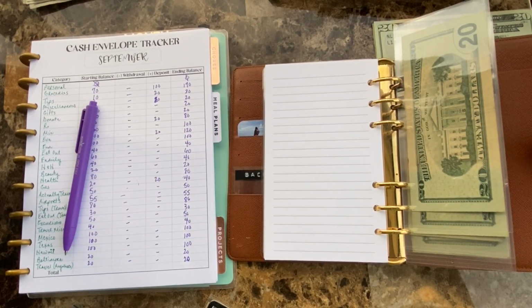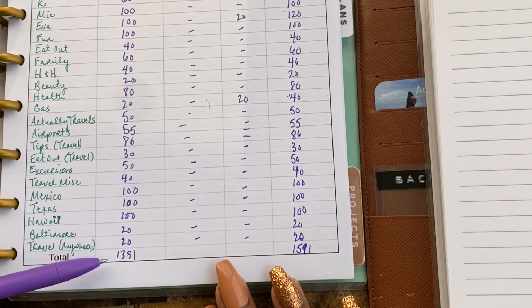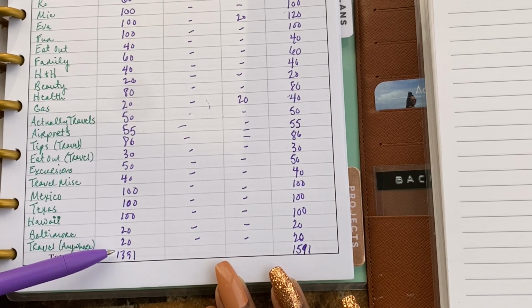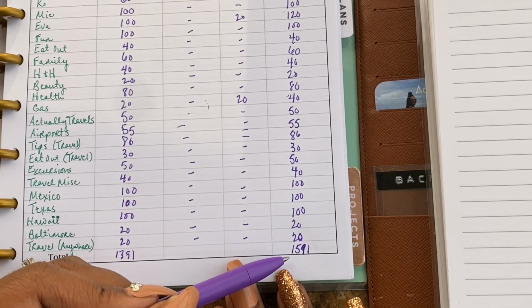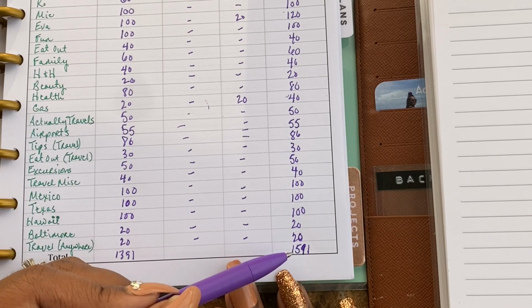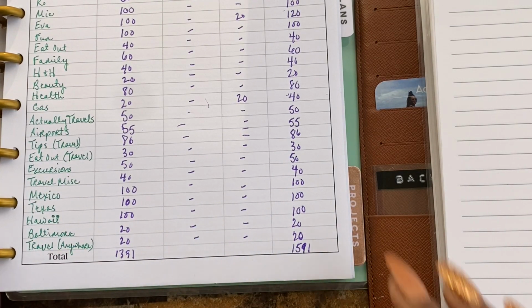All right, let me add this up real quick. Okay, I cheated and just asked Siri to count it all up. So before we did our cash stuffing today, we had $1,391 in our cash envelope / sinking funds. And we have added another $200 totals equaling $1,591. So I'm proud of me.